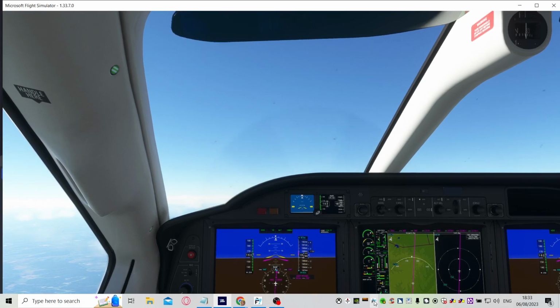Henryville, Indiana, 6.7 nautical miles, 127 degrees. Now it's back to Washington, Indiana. Not 100% sure. Time to destination, 21 minutes, 51 seconds. 21 minutes until we land.